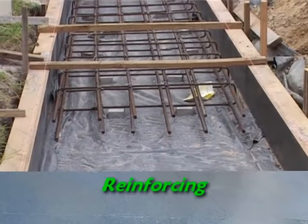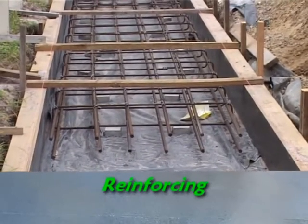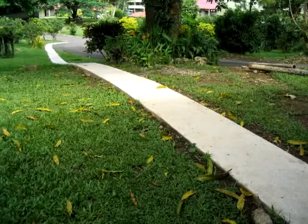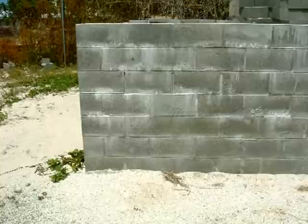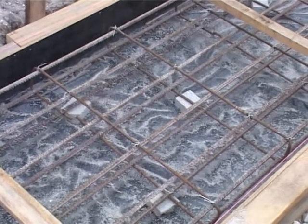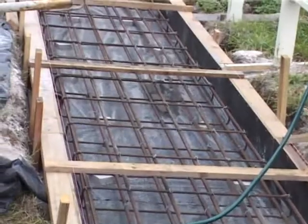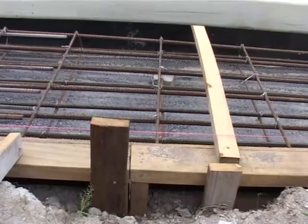Reinforcing. Steel reinforcing in concrete makes it stronger and holds it together under load. For a simple path or a small slab on firm ground, you probably don't need any. For thicker work like roads, house bases, foundations, and high block walls, you will need reinforcing mesh or steel rods. You must get expert help to work out how much steel you need and where to put it in the concrete.